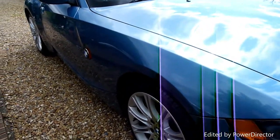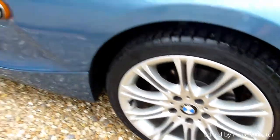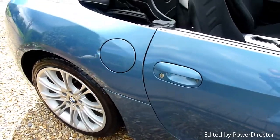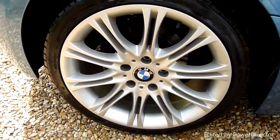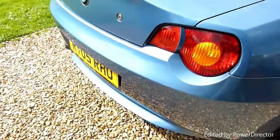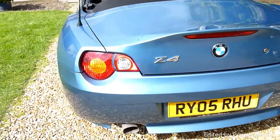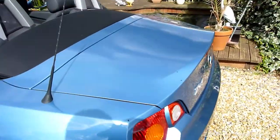Anyway, front wing here, absolutely perfect, no marks or anything on there. Front wheel there, nice and clean, no marks or anything on that one. Coming along the driver's side, no mirror scrapes, no chips, no marks. Super shine in the paintwork. And the rear wheel there, again, nothing on that one. Coming round the back of the car. And the boot lid there.